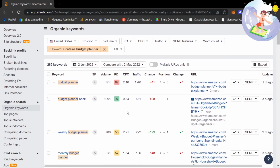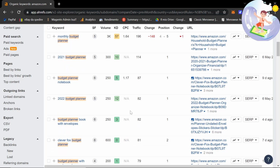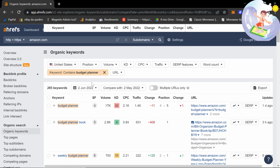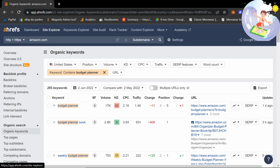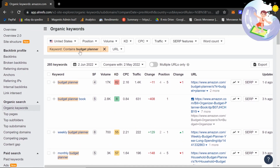So the final thing I want to talk about is Ahrefs. Unfortunately, Ahrefs is very expensive, but you can also use something like SEMrush. And you go here, go on Site Explorer, type in amazon.com, and then filter for each of these keywords. Sorry if you can hear the kids outside, guys. So I've put contains budget planner here.